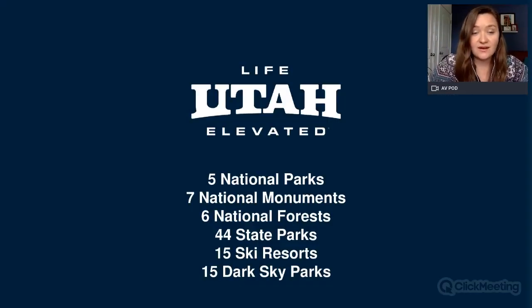So in summary, we've got 5 national parks, 7 national monuments, 6 national forests, 44 state parks, 15 ski resorts, and 15 dark sky parks. A lot to offer here.